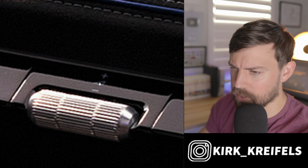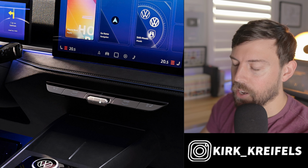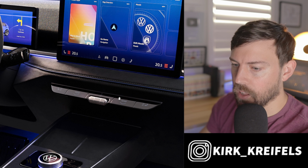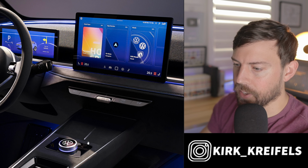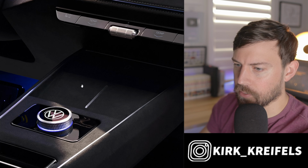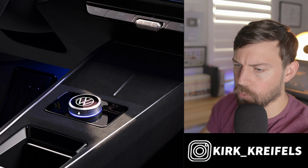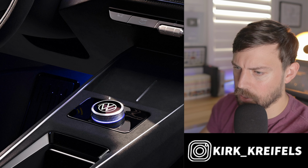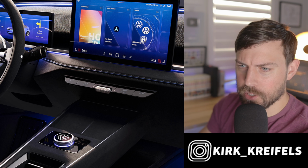It's kind of hard to see as we zoom in here, but this is fan control. Yes, we have physical fan control coming back here instead of just a touch capacitive mess. So love to see that from Volkswagen. It's still minimal, but far more functional than the touch capacitive junk they have going on right now. It looks like a wireless charger could be here. This is just going to be your rotary dial for drive select. That is not rotary dial for drive select. This is going to be a rotary dial maybe for interaction with the screen, or it could be for different driving modes.